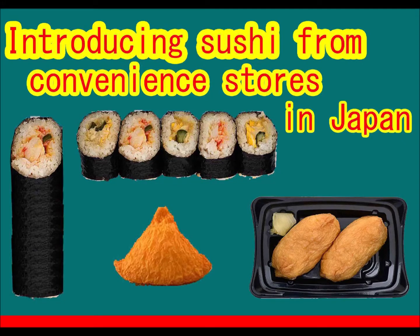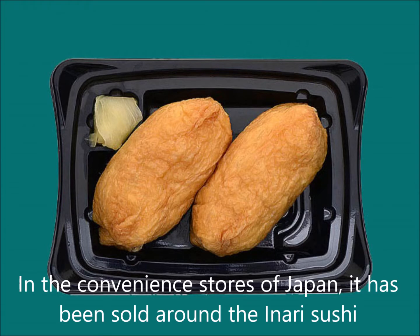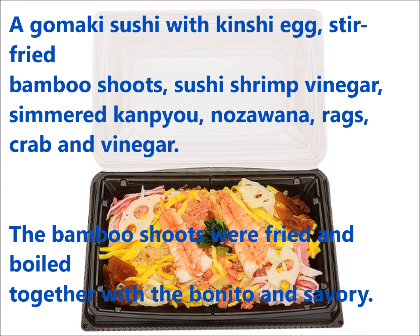Introducing sushi from convenience stores in Japan. In the convenience stores of Japan, there is sold around inari sushi, gomoku sushi with kimchi egg, stir-fried bamboo shoots, sushi shrimp vinegar, simmered kenpyu, nozawana, rags, crab and vinegar.